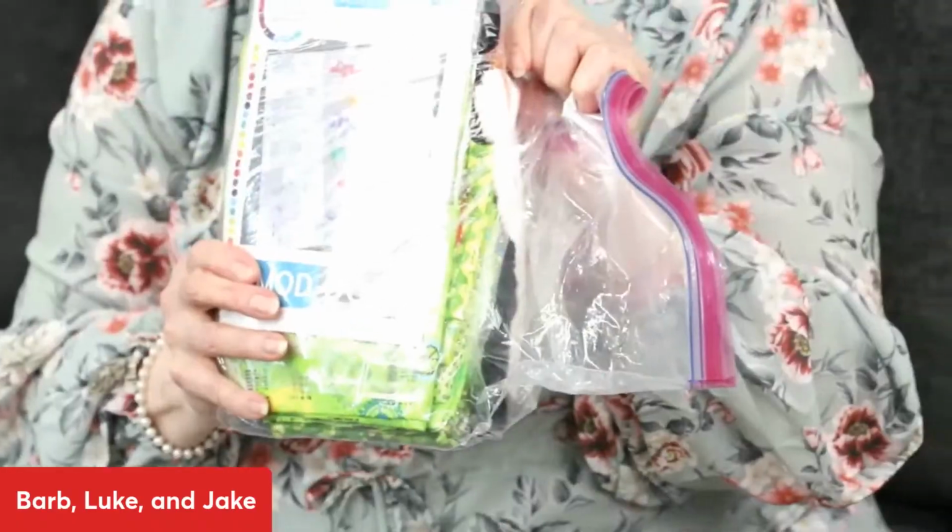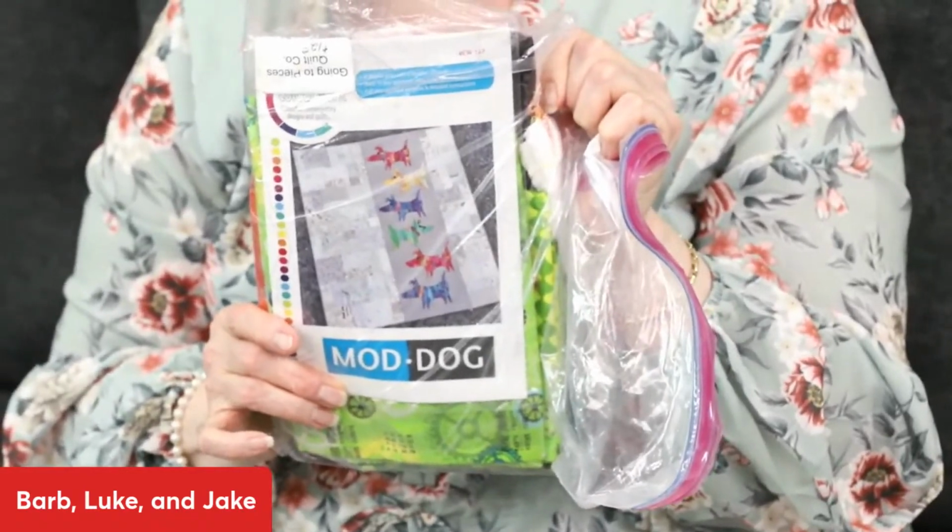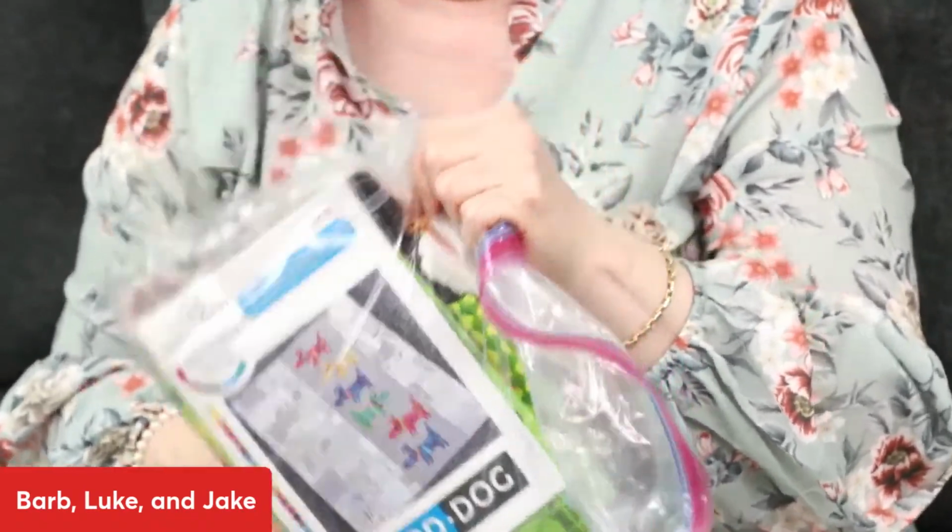I have a little kit put together. It's called Mod Dog. I've got mod colors. You may want just the fabric. You may want just the pattern. It'll be cheap, $10 or something. And then I have stuff out of my junk drawer, right?